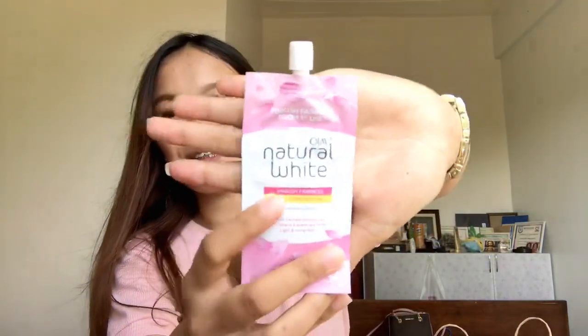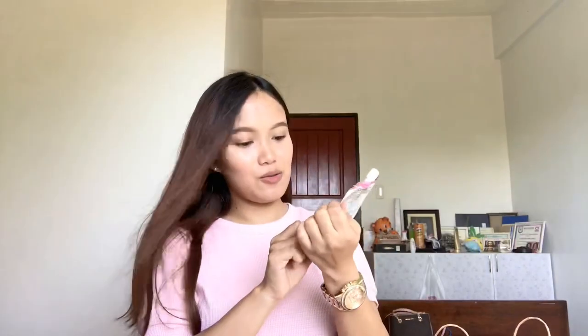Ayan siya mga besh. So, balitaan ko na lang kayo dito. And aside from that, Olay. Wala lang, hindi ko alam ba't ako nanguha nito. Ayan, natural white. This is a cream naman. So, 7.5 grams for 24 pesos. Hindi ko alam ba't ako nanguha nito. Hindi kasi ako mahilig mag-cream. Okay na sa akin yung moisturizer lang or serum, ganun.